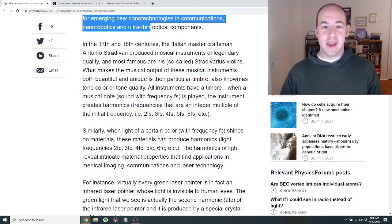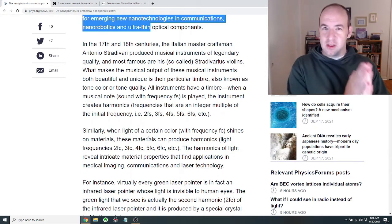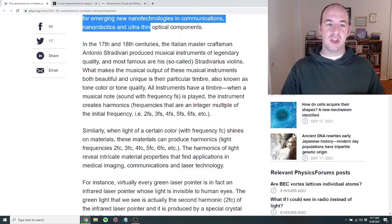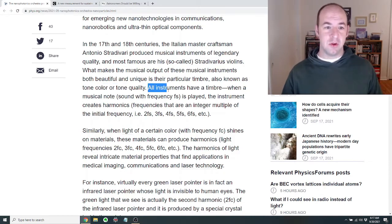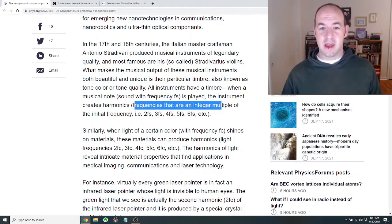What they point out is that musical instruments make more than just a single pure note, but every musical instrument has a unique timbre, which is also known as the tone color or tone quality. All instruments have a timbre. When a musical note with a specific frequency is played, the instrument creates harmonics. These are frequencies that are an integer multiple of the initial frequency.